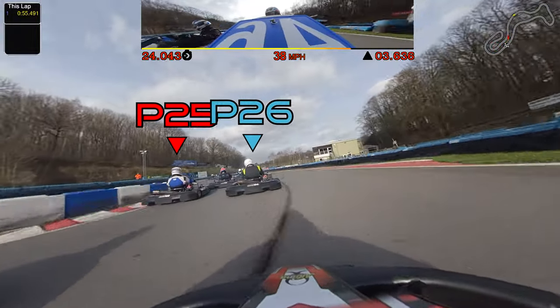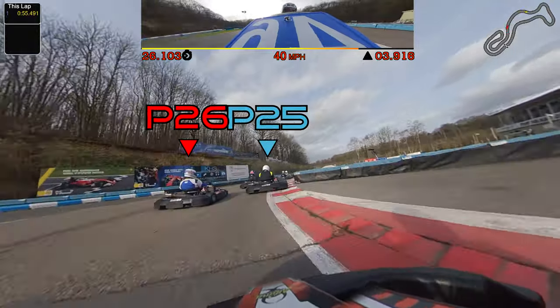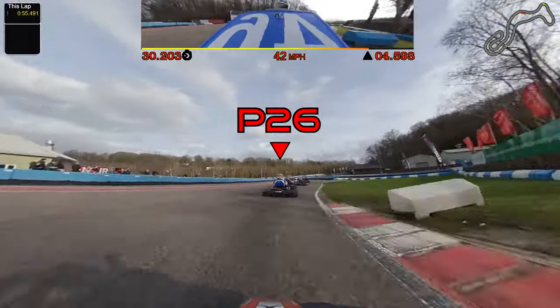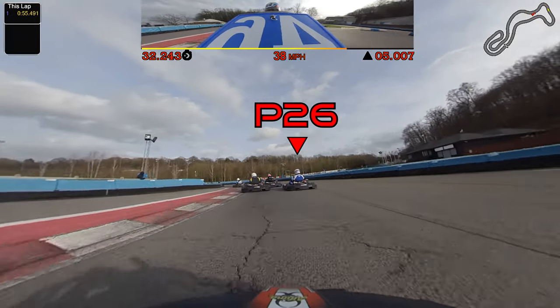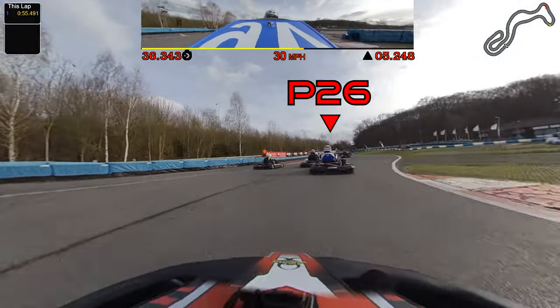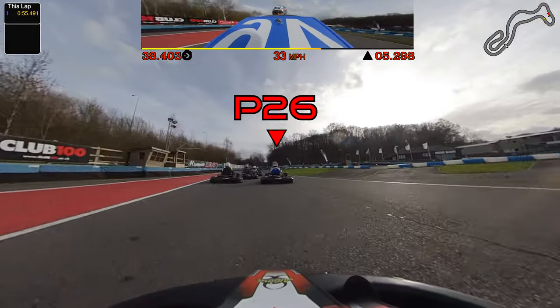But let's get into the race. It's actually been about 10 years since I was at Buckmore Park in the dry, and I forgot just how much fun this track is, especially this part here, as you go down to the bends and compress here, try and take as much curb as possible, swing over to the left, and then try and get a good exit here, running over the curb.